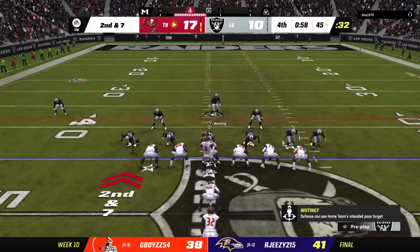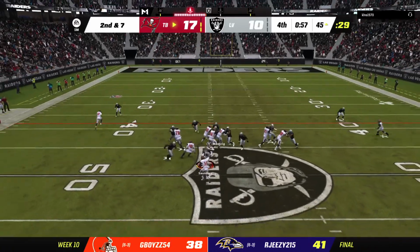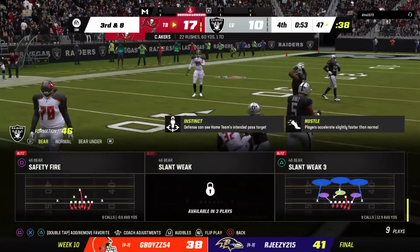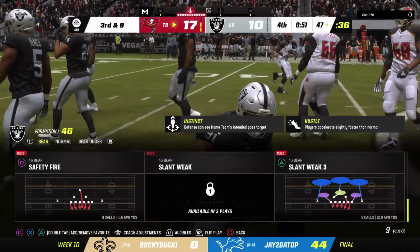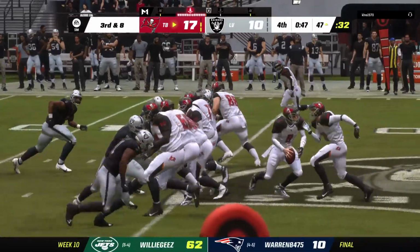The last run got 3. Now here's 2nd and 7. They'll run this with Akers. And he is met quickly in the backfield. Down he goes, folded like a lawn chair. It'll go down as a 2-yard loss, and it brings up a 3rd down.